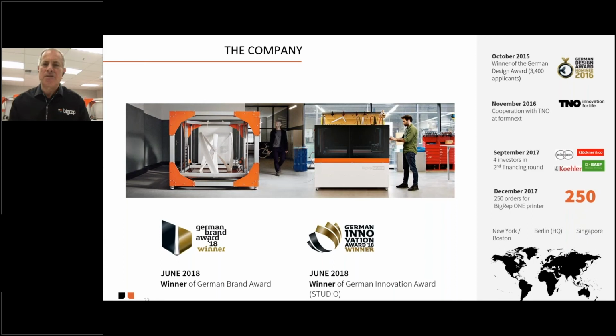The company started in 2014 with the machine on the left, the BigRep 1, 1 meter cubed printing, the first serial large-scale 3D printer. We are currently in the 3rd generation of the BigRep 1, so it is just a workhorse in large-scale 3D printing. Good German engineering. And in 2016, we were honored with the German Design Award, competing with 3,400 applicants for this BigRep 1. So we're pretty proud of the product itself.